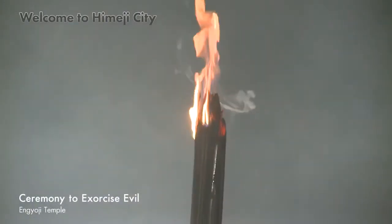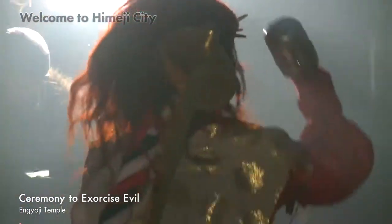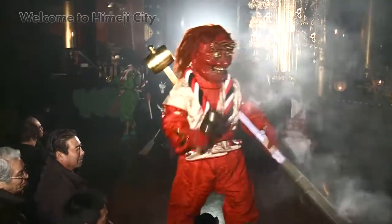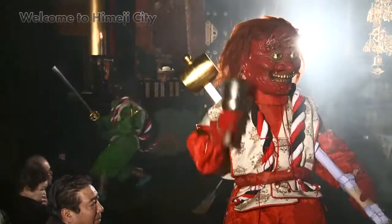When the new year begins, Oni or ogres appear here and there around Himeji city. These red ogres and blue ogres hold torches, perform heroic dances, and pray for a rich harvest and for prosperity in business in the year ahead.